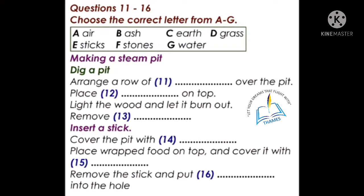Now listen and answer questions 11 to 16.